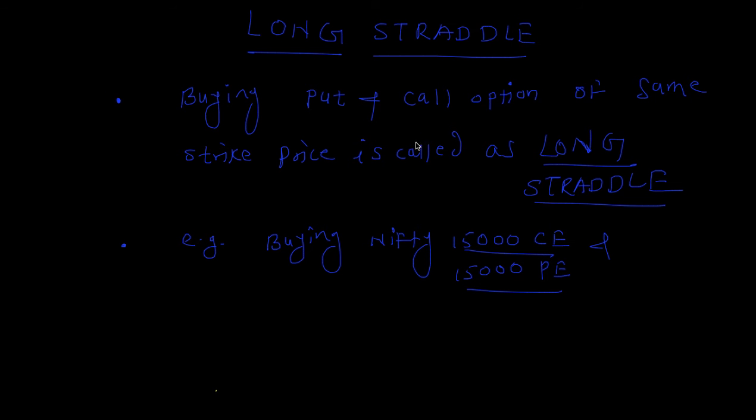As I said, we'll be buying the call option and put option of the same strike. For example, here you can see we are going to buy the Nifty 15,000 call option and the Nifty 15,000 put option. So the strike price must be the same.